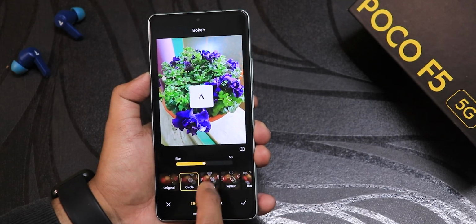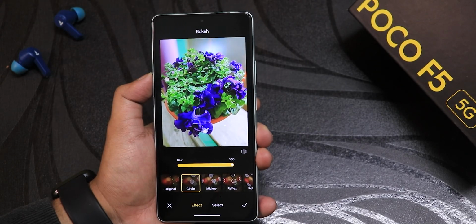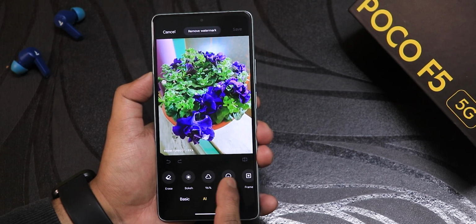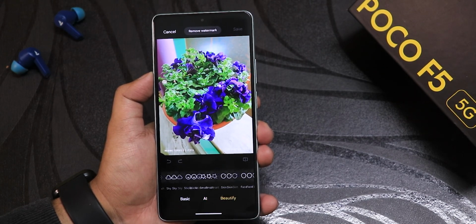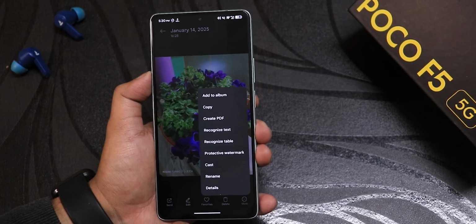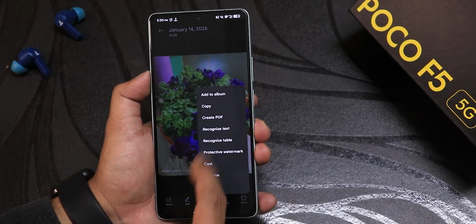There is bokeh. As you can see, it's actually working. And there are a lot more stuff that you can download. As you can see, the sky filters are downloading right now. So yeah, you get the idea. Even the beautify settings are there if you would like to use that. And there is also newer features like this recognize text.